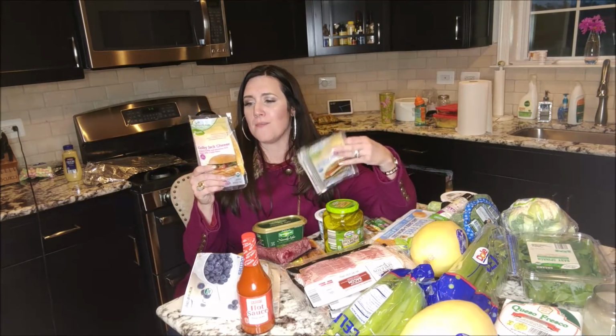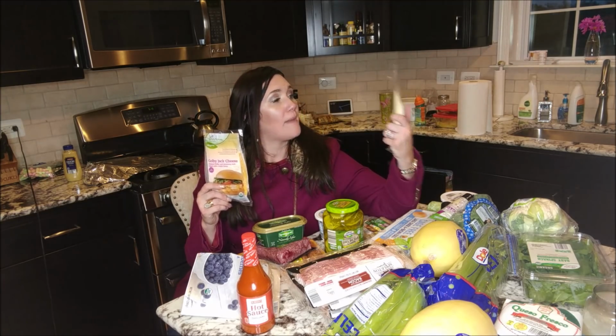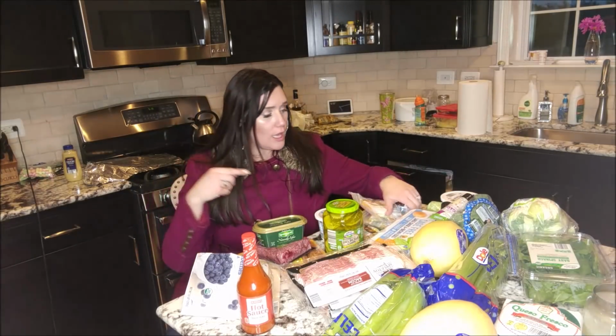Next thing I got was 2 packages of organic deli cheese. These were 1 slice is 0 carb. I would really say it's 1 carb per slice, or 2 carbs per slice, excuse me. And I got the mild cheddar cheese, and then I got the Colby Jack. Those are great for turkey roll-ups.